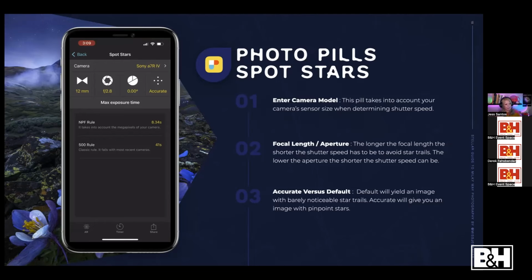So obviously I can't go to 8.34 seconds unless I used an intervalometer and dialed it in exactly. So I'm just going to round it down to 8 seconds. In contrast, I'm just going to pull up my phone here. In my PhotoPills in spot stars, if I wanted to do default, I would go to 16.68 seconds. Notice that that is double the accurate. So you can do either one of those and still get a great result.